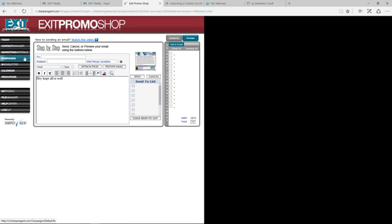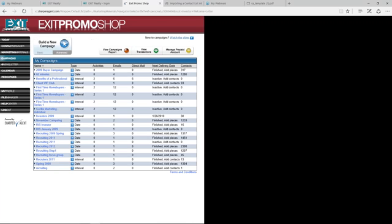So that would be your one-off email. You pick something, you want to send it to everybody or send it to a group. That's one part of the system. The other part of the system is campaigning.